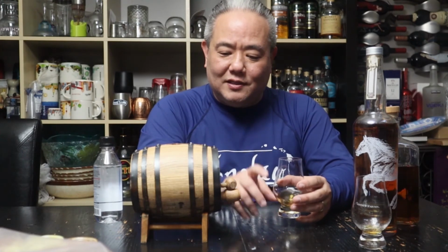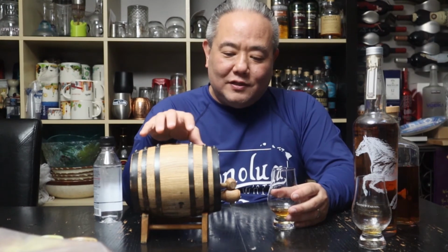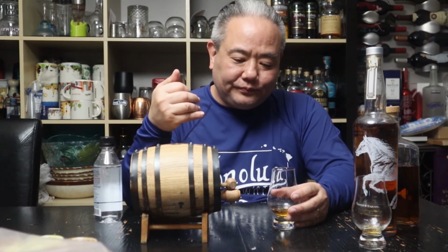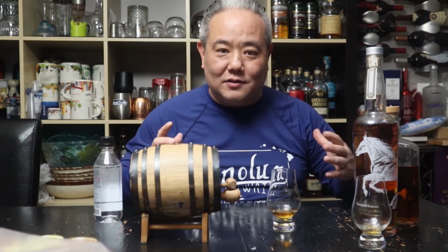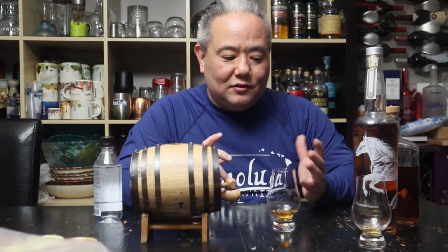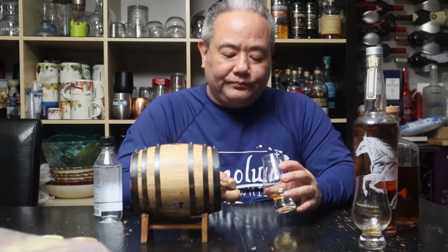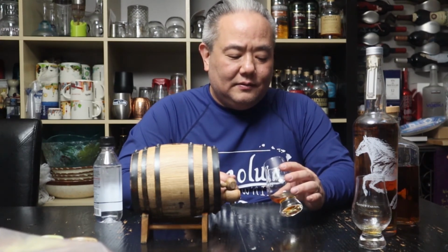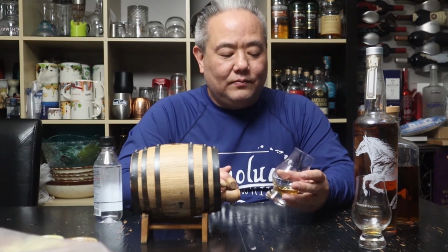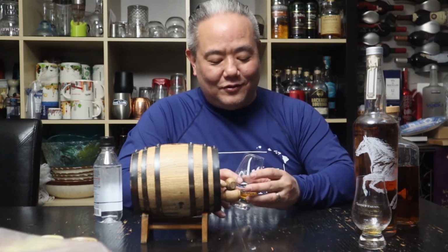I guess the sherry was just soaked into the wood. I guess the volume of whiskey to the surface area was so close, rather than at a distillery where they'd have the regular sized barrels. So the surface area to liquid probably wouldn't be as overwhelming. The sherry kind of just overwhelmed it. It's not that it's not good, but it wouldn't be something I reach for all the time. So kind of disappointed in that, I will admit.